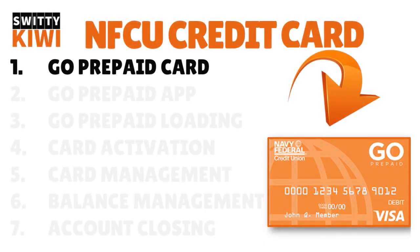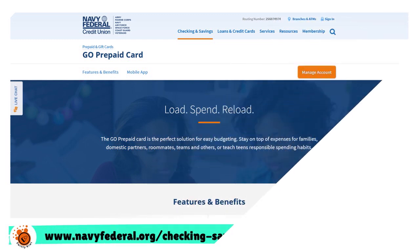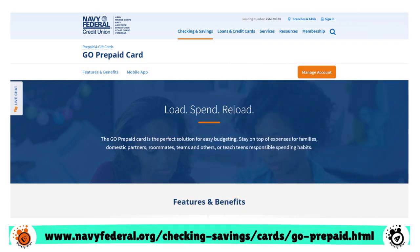The first thing you need to do is get a prepaid card, and it's called a Go prepaid card, okay? So you got to go to Navy Fed's website and order a Go prepaid card. This is very easy. It's not a problem, okay? It's a great card because it has no monthly activation or purchase fees. This is really great.